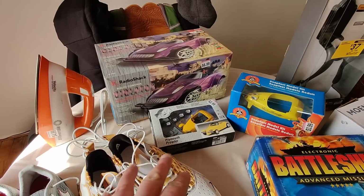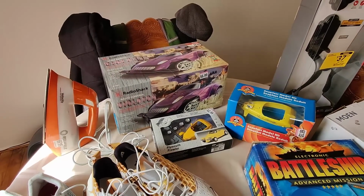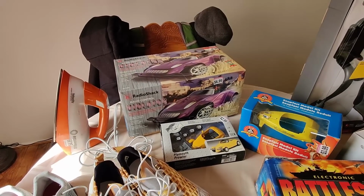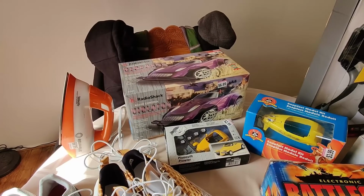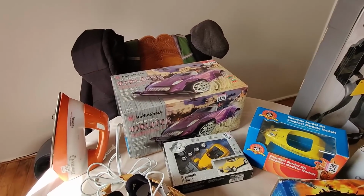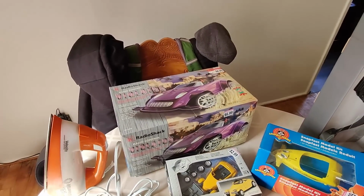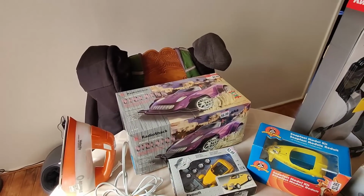I just sold a Radio Shack Ferrari RC car I got at an estate sale for $5, for $50 plus shipping. It sold quite quickly, and there's a lot of them listed on there. So I don't know why mine sold exactly that quick. I think it's just because of the condition. The box and everything is in great condition, so we'll try $50 plus shipping. I think it's a cool pickup.